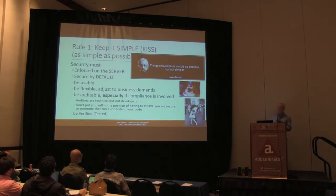Make it usable. If the security methodologies you implement aren't easy, they'll get circumvented. They just will. I can give you many examples of that. So the secure way to do something should be reasonably easy, and we'll show some examples as we go along. It should be flexible. This is one to save you a lot of pain.